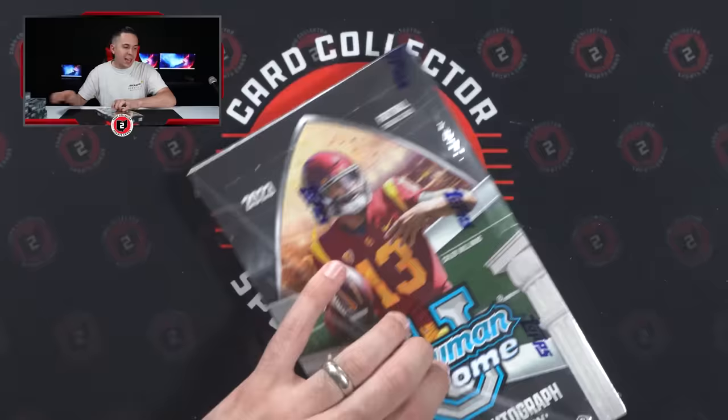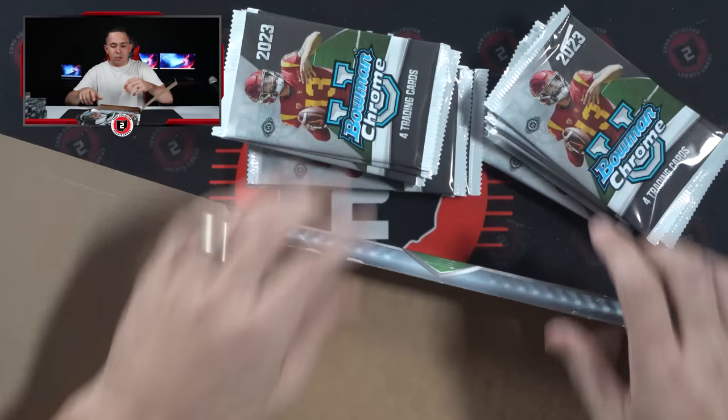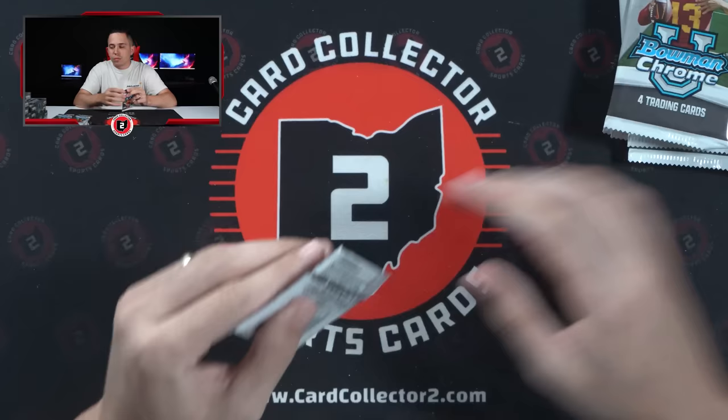12 boxes is a lot, 200 and some packs. This is gonna be a day's work, but man, I need me some Marvin Harrison Jr. Haven't got one so far. Best Buckeye name so far is probably Julian. Number one wide receiver in the country, came out of PA.